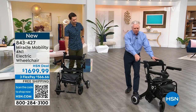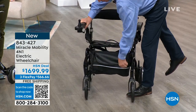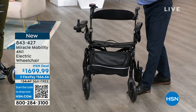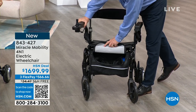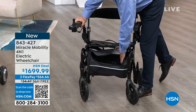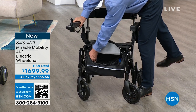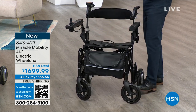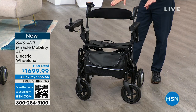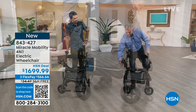So we put in an oversized storage bag. Let's say you want to go for a walk in the park, you've got a book, you've got lunch. There's an oversized storage bag underneath the seat, and you can put your things in there. On the left side is a pouch for the battery, and on the right side is the pouch for what I call the brain, which is all the electronics that gives the charges to the magnets. You never need to take the battery out, you never need to take the brain out. All the charging is done right here.